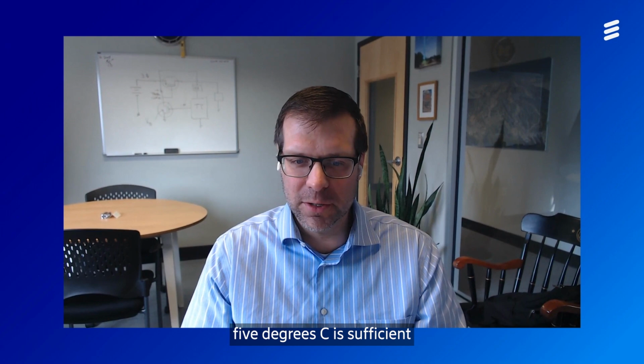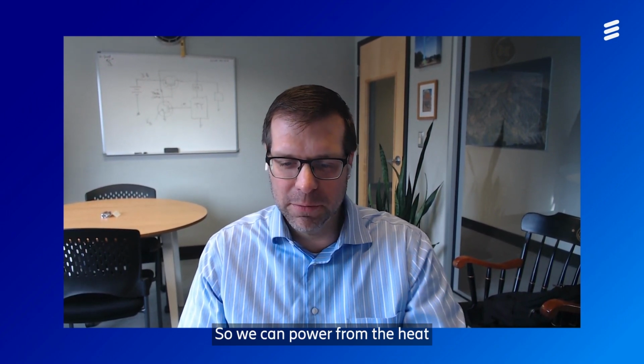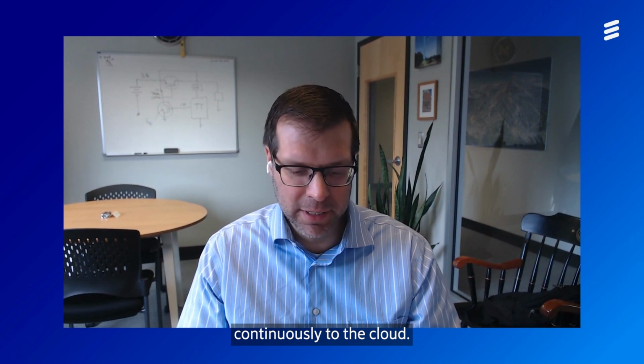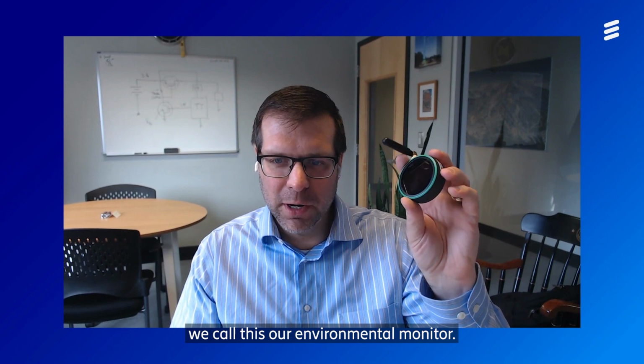5 degrees C is sufficient to power the sensor continuously. So we can power from the heat of the motor or light in the room, and then stream that data continuously to the cloud. I've got another sensor here too, which we call our environmental monitor.